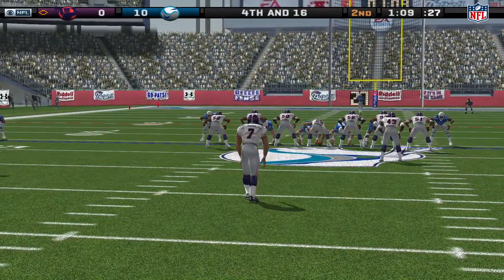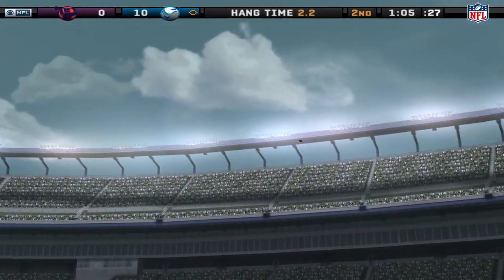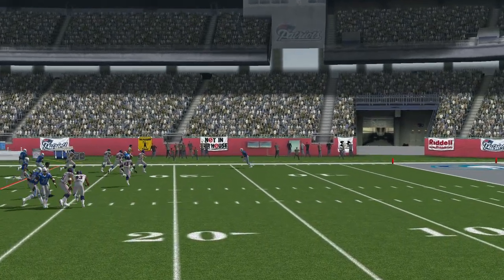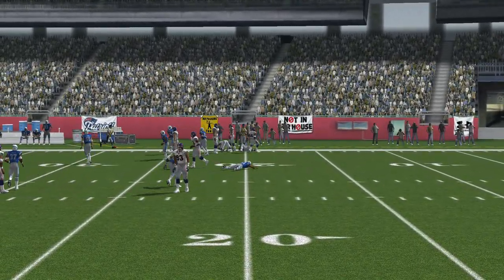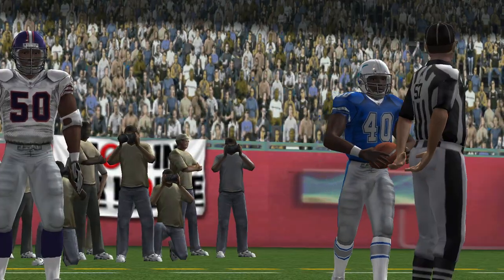Number 7 is ready to punt this one away. Miller sets up, waiting for the punt. From the 16-yard line, a 30-yard punt. Returned for a gain of 4 yards.